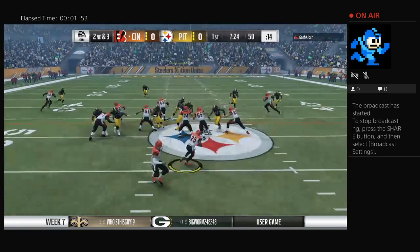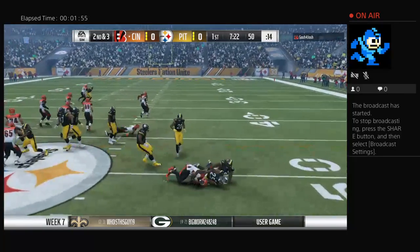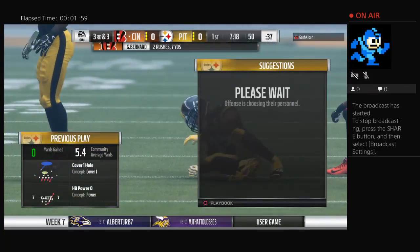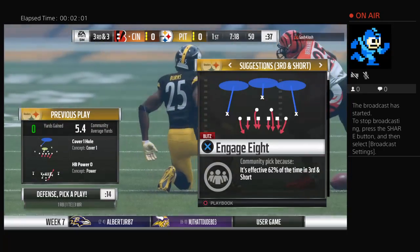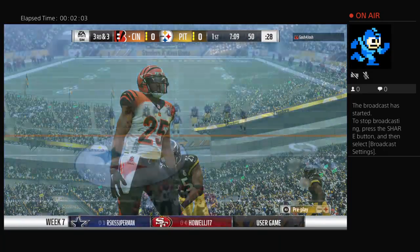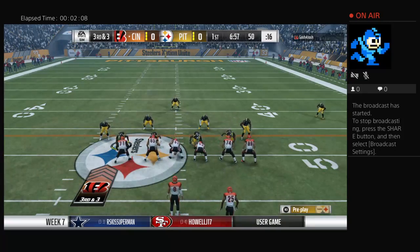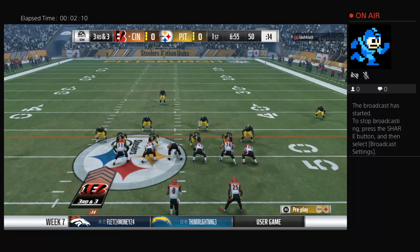Let's keep it going. Again, here's Bernard. And this carry not as productive. He's swallowed up at the line of scrimmage. Call it no gain that time as it's going to leave him with a third and about 3 to go. Third play of this opening drive as they're looking at a 3rd and 3.